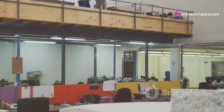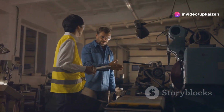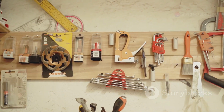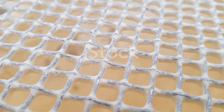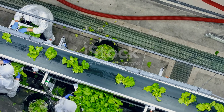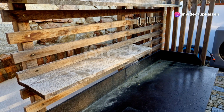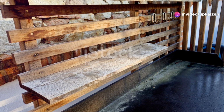Next, let's talk about 5S. This Japanese organizational technique is crucial. Sort, set in order, shine, standardize, and sustain. By keeping your workspace organized and clean, your team will spend less time searching for tools and more time getting things done. A place for everything and everything in its place.